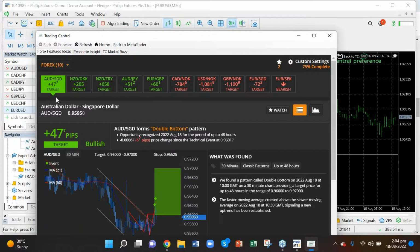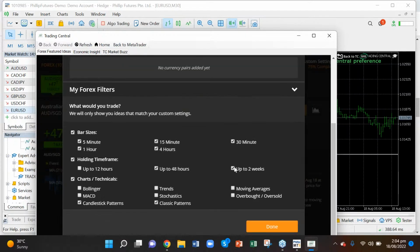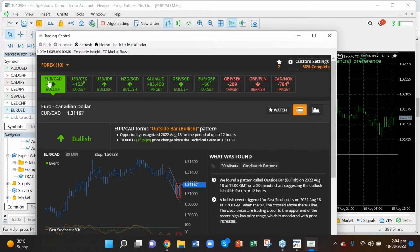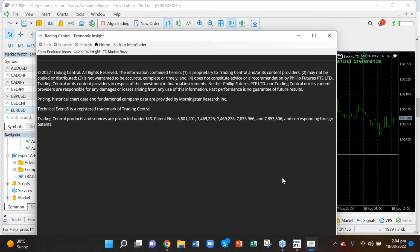This tool gives you 10 random ideas on the Forex pairs, some bullish, some bearish. If you do some custom settings from here, you can, for example, change the holding time for up to 12 hours, and then you're going to see completely new 10 ideas. The next tool is our Economic Insight. It's like an upgraded economic calendar.